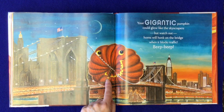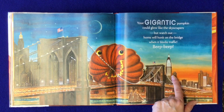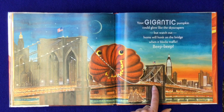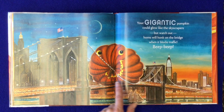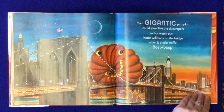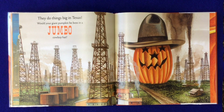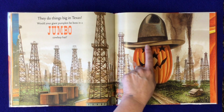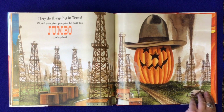Your gigantic pumpkin could glow like the skyscrapers. But watch out! Horns will honk on the bridge when it blocks traffic. Beep, beep, beep, beep. It's blocking all the traffic. They do things big in Texas. Would your giant pumpkin be boss in a jumbo cowboy hat? Wow, look at that cowboy hat. It's big.